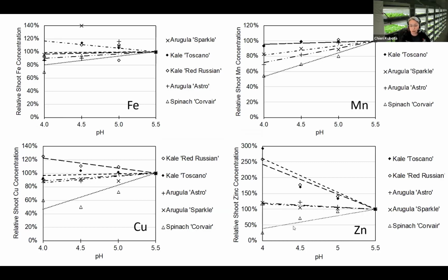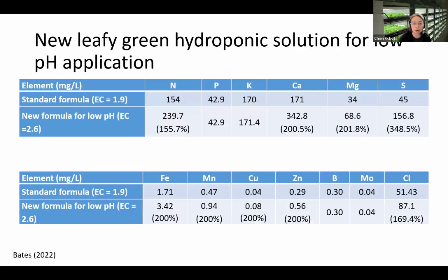Zinc is quite unique. It's only spinach reducing, and everyone else either maintains or increases the uptake. But we didn't consider that a toxicity level, because we didn't see any toxicity-type symptoms in those plants. So, based on that very valuable information regarding nutrient uptake, we decided to design, and that's actually one of the main parts, a new hydroponic nutrient solution based on that information.